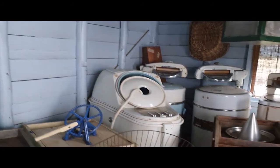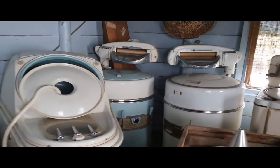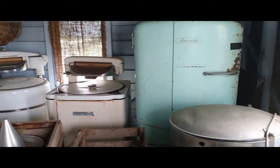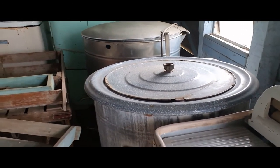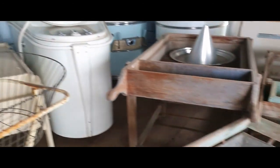Washing machines. Look at that blue one over there. Bet you that was my market. I've used a couple of these and that fridge. Yeah, and my grandfather used to use one of those to boil water. All right.